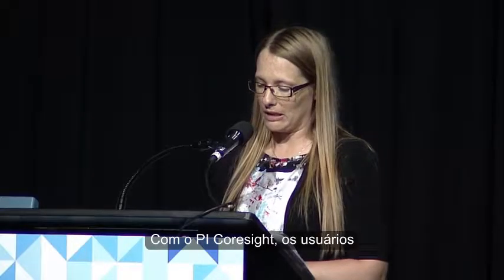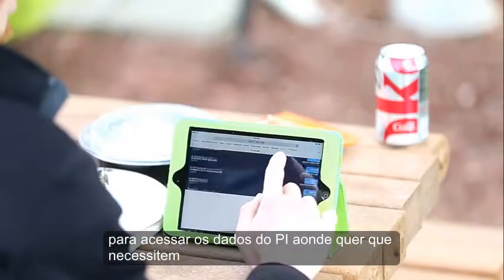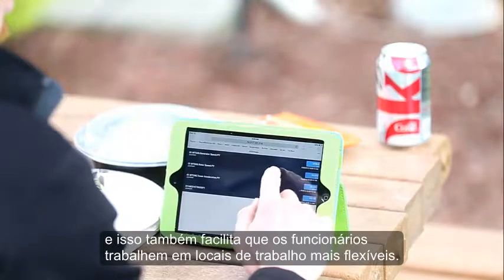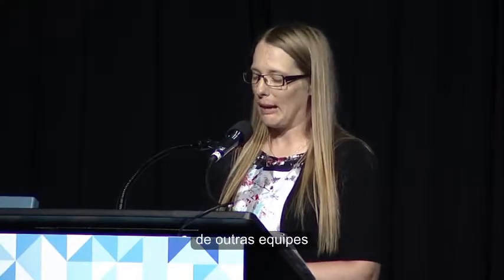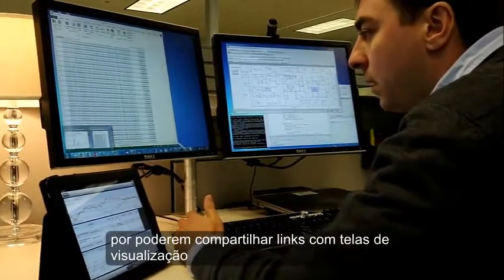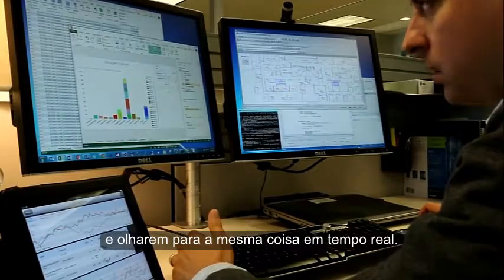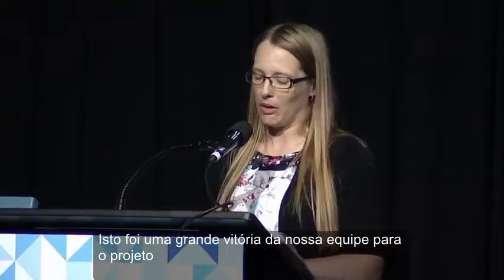With PI CoreSite, users are noticing it's much easier to access their PI data wherever they might need it. And this ties into more flexible work locations as well. PI CoreSite also allows people to work more collaboratively among and between teams by being able to easily share links to displays and look at things together in real time. This was a big win for our team for the project.